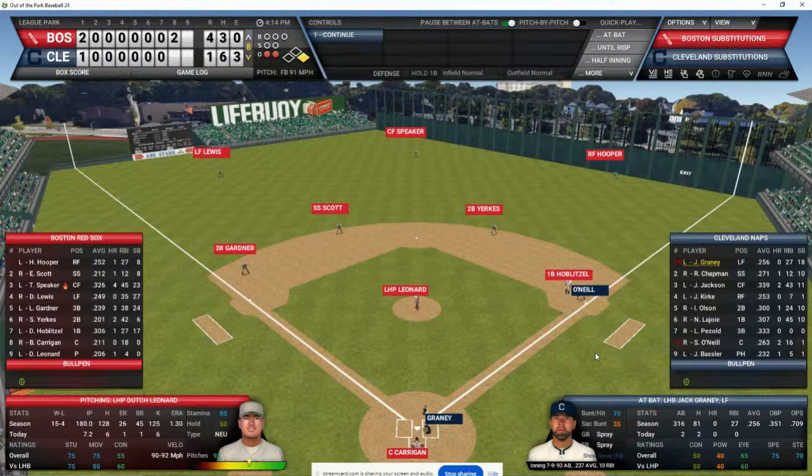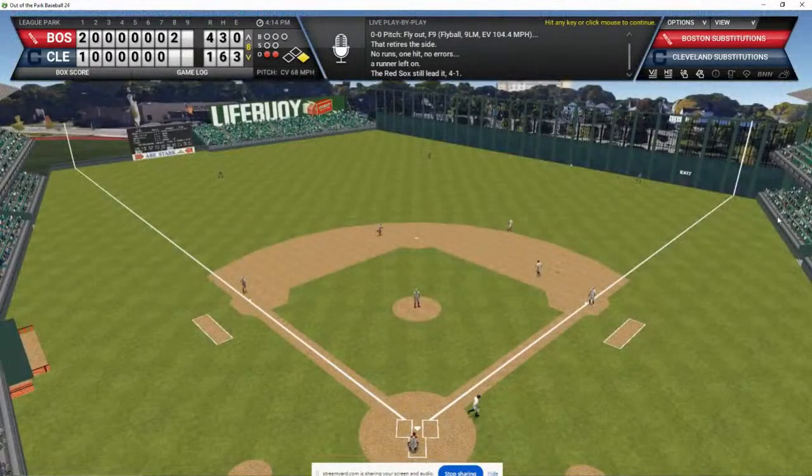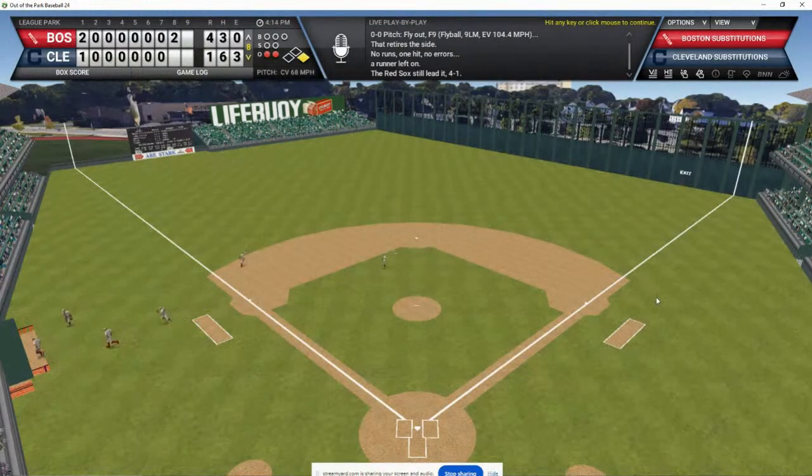Graney steps in. Jack is 2 for 2. Raised his average to 256. Here's Leonard's pitch. Line drive deep to right field, but Hooper puts it away right in front of the wall. That was close to being off the wall, but it was just a long out as Dutch Leonard retires the sides. We go to the top of the 9th inning. Red Sox lead 4-1.